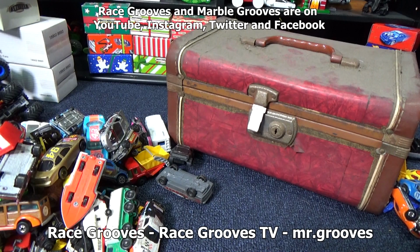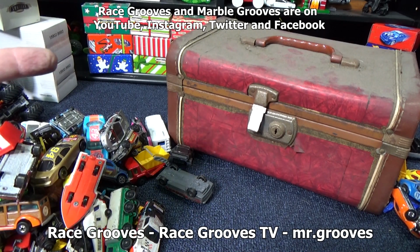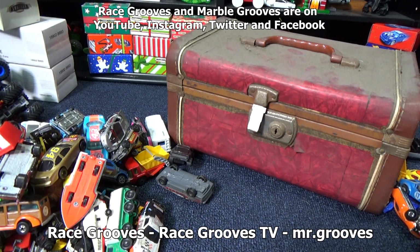On Race Cruise, I had an old box of cars that I checked out. I told you about that. A few years ago, I unboxed two cases of 1998 Hot Wheels. Yeah, they were sealed for 20 years.